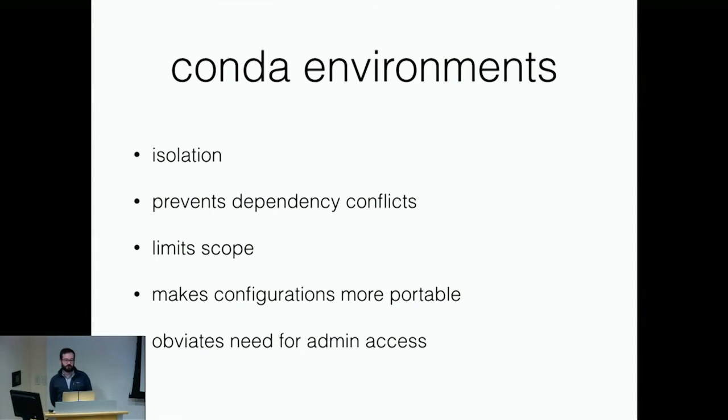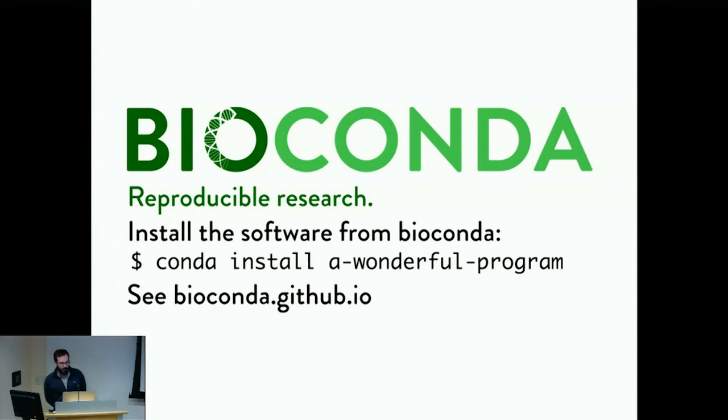And since Conda environments are self-contained and don't install anything at the system level, there's no need to have administrative access to install a system. You can just download and go, which is really nice if you need to install software and run it on the Broad cluster.